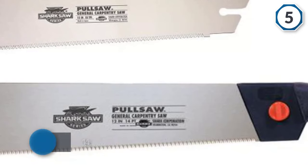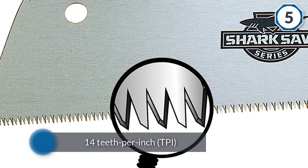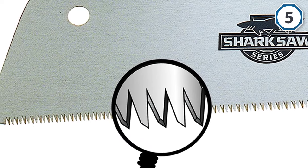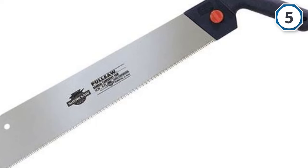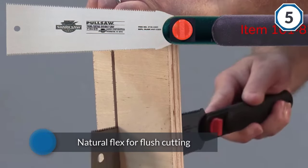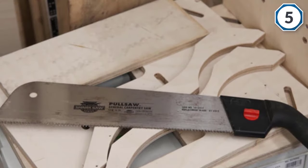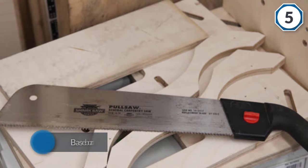The 12-inch handsaw has a strong stainless steel blade with 14 teeth per inch, which means it cuts fast and smoothly through all types of wood, and it has a natural flex for flush cutting, baseboard trimming, and molding. For that much needed operator control, the pistol style plastic handle provides you with an excellent grip, which is especially important when you're working on a hot day or your hands become sweaty.